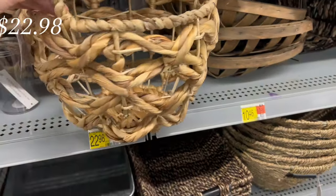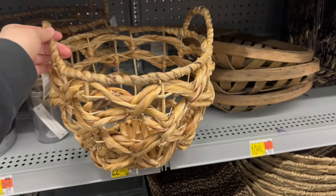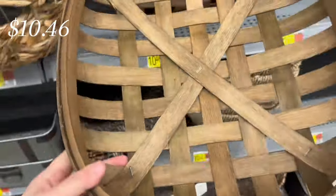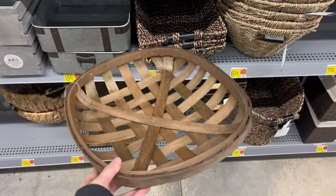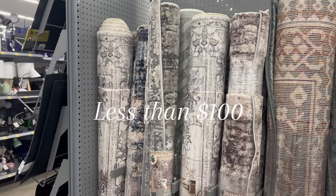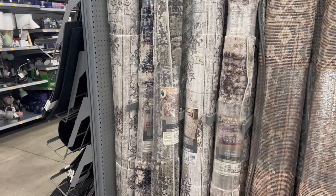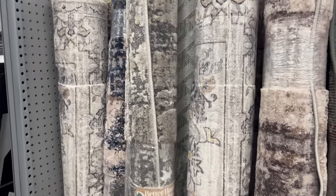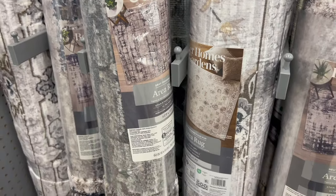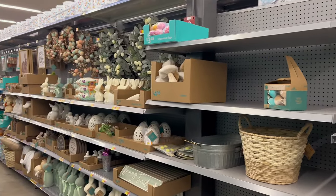If you're looking to add more natural elements to your space for the springtime, they had a great section of baskets and different trays that would add that nice natural rustic detail to your space. Also, if you're on the lookout for these type of rugs that I have been seeing a lot on social media, they also had a nice section of them here at Walmart that look really high quality, and they're very soft and really pretty.